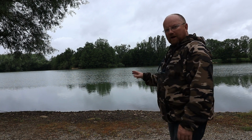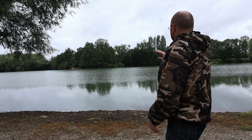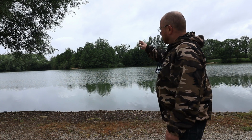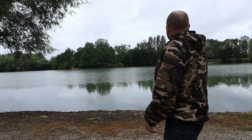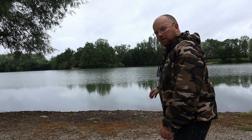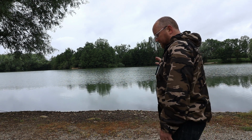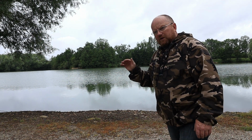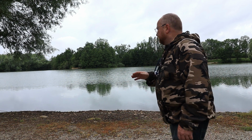This is peg 5. This is pointing over towards the centre of the lake. We've got peg 3 over there and peg 2 over there, and this is pretty much in the centre. And you can fish a little bit to the right, going towards peg 4, and there's a shelf there where it drops off from 7 foot to 12.5 foot.